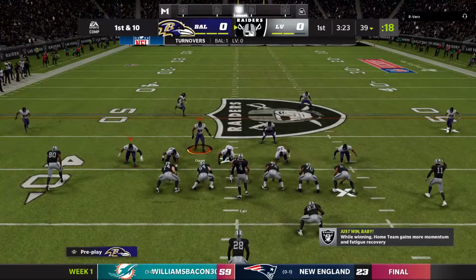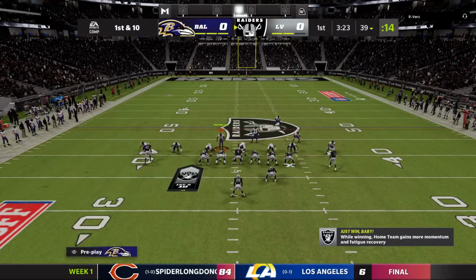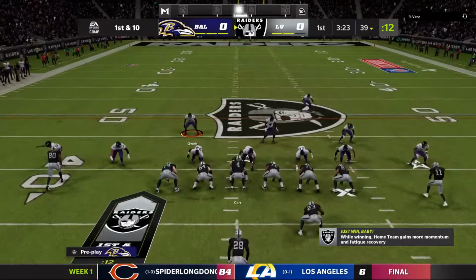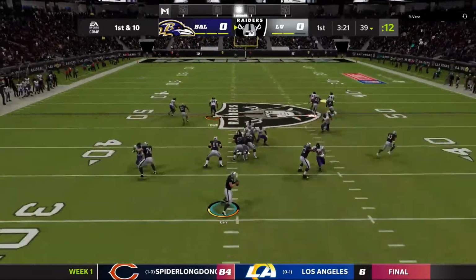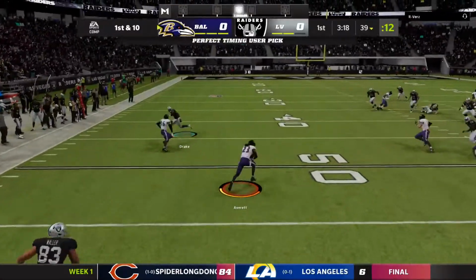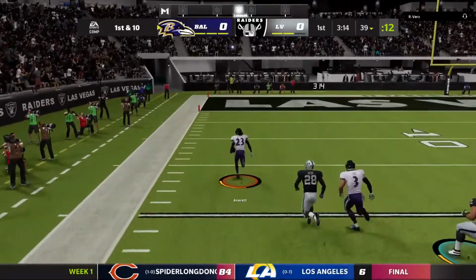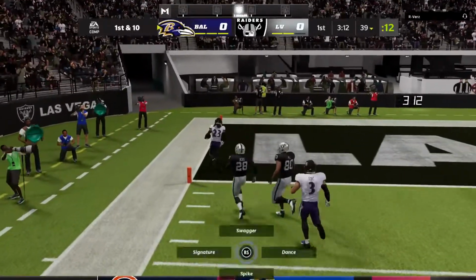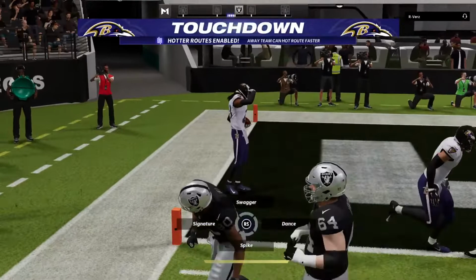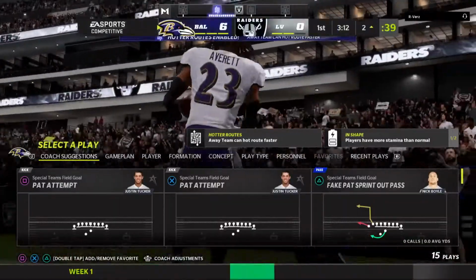They've got good starting field position as they come up here 1st and 10 at the 39-yard line. So after the fumble recovery, it's Carr. Into double coverage, and it's intercepted. Anthony Averett picks it. And he's free going down the left side. It's a foot race. And he will bring this back. It's a pick six and a Raven touchdown.